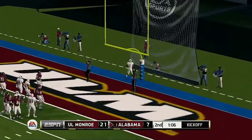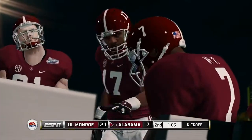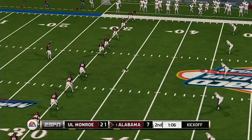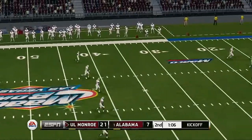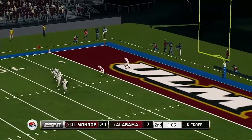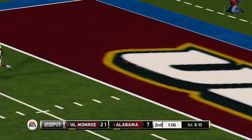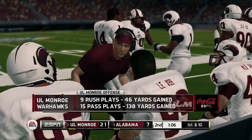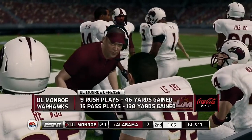He splits the uprights with the extra point. Everyone's all lined up and ready for the kickoff. He really got a hold of that kick. And it goes into the end zone, down for a touchback. The Warhawks are just cruising through this first half, Herbie. Really a comfortable lead here. Yep, but still a lot of football left to be played.